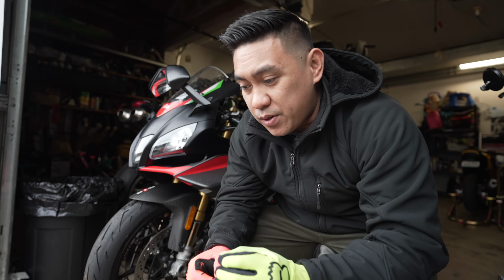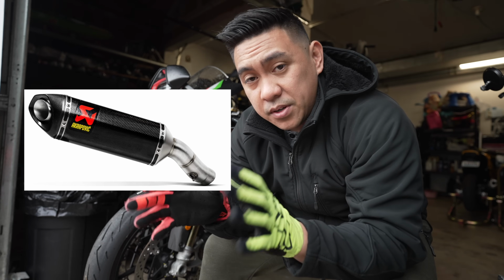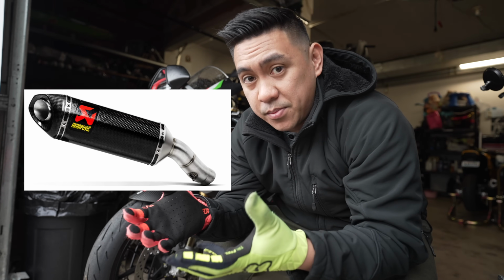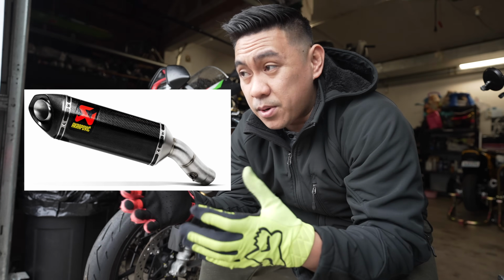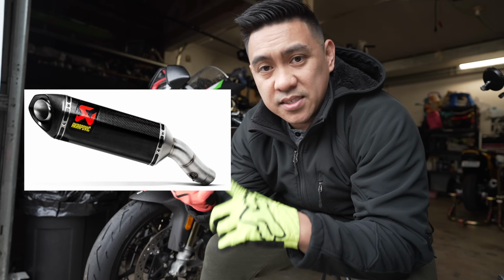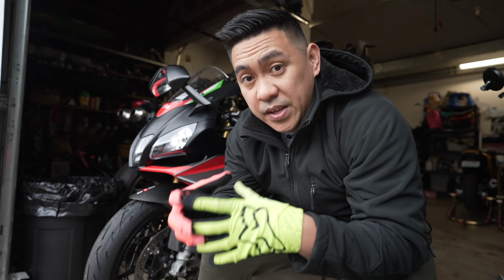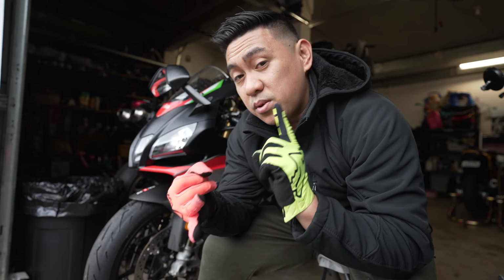Carbon fiber versus titanium or stainless steel muffler. A carbon fiber muffler is covered in carbon fiber, and if you know anything about carbon fiber, the quality of the carbon fiber's finish does degrade over time, whether that's the sun, heat, or a combination of everything. Personally, I prefer a titanium finish. It's not only lighter, but the finish will also last a lot longer.